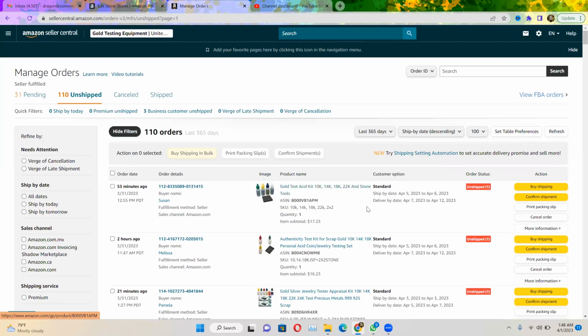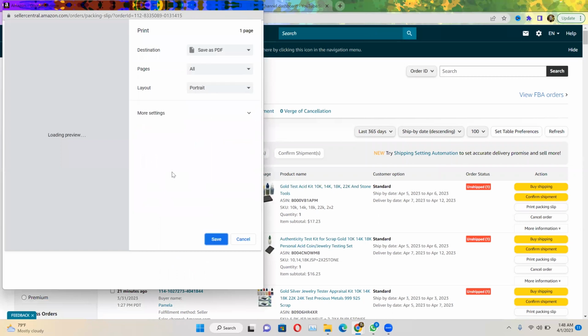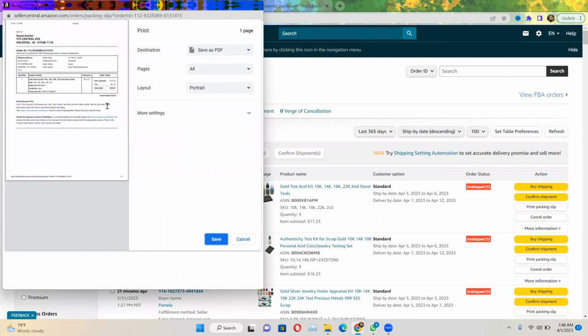Central account. When you receive your order, what you will do is click on confirm. First of all, you will click on print packaging slip. This is the packaging slip that you will paste on your parcel. You can download this as a PDF file. You just have to print out this page, pack your product in a carton or maybe in a box, and paste this sheet on the carton.